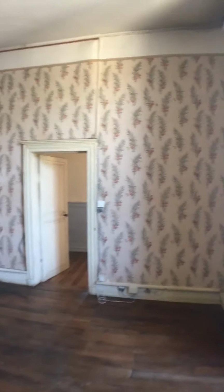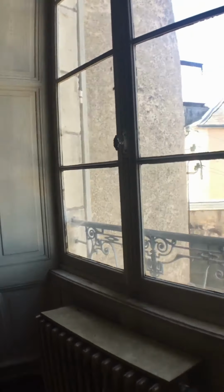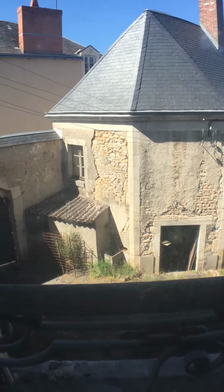As you can see, this room is very generously proportioned indeed. Panelling either side of the window once again, and iron balustrades that you can see, and this one gives down onto the little private courtyard itself.